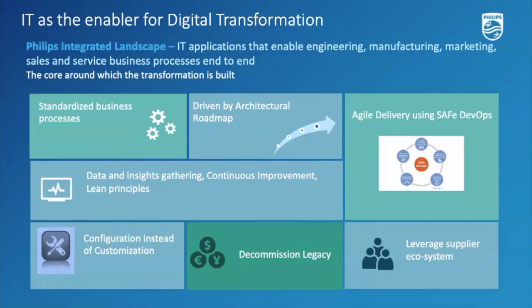And for that, we use certain methodologies like daily management, problem solving, etc. The mantra has been configuration instead of customization. So like I said, these applications need to be deployed across multiple business groups, across multiple geographies. Therefore, the ambition is that we configure it as much as possible. Of course, in certain cases, customization is required because there could be some local legal and fiscal requirements which are specific to our region. But apart from that, we try to keep it as much configured as possible. And the existing legacy application landscape is being decommissioned.